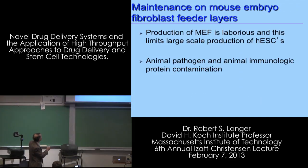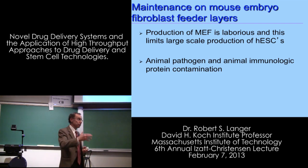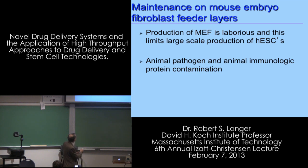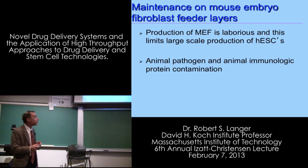First, the production of these mouse embryonic feeder layers is laborious, and it limits the large-scale production of these human embryonic stem cells. Secondly, and the thing that's certainly scary to me, is that if you want to use these cells in a person, they're sitting there with mouse stuff being secreted right into the medium. I'm sure people are familiar with the fact that cows, for example, can transmit terrible diseases. There's no treatment. So now you have animal pathogens and animal immunologic protein contamination every single time you do this. And that's the state of the art.